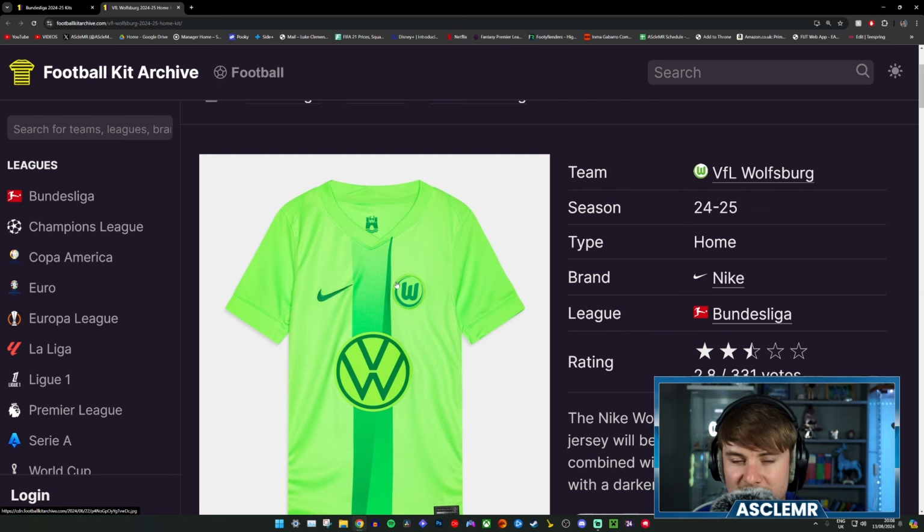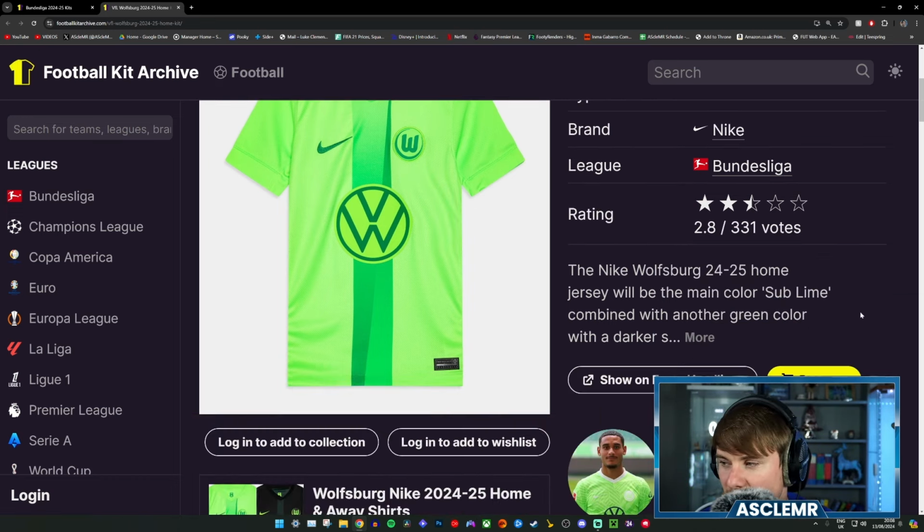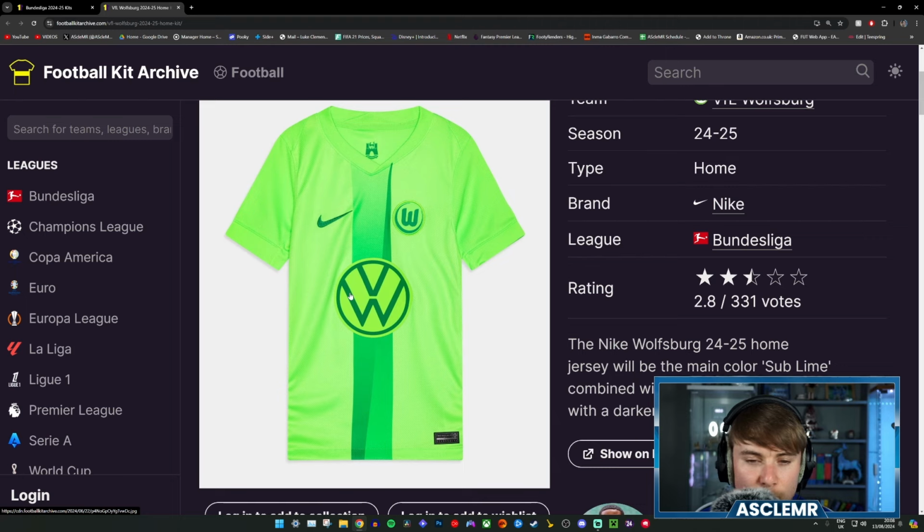I know traditionally they go for these sort of bright green sublime. Hey, sublime. It says it there, look, sublime. Probably one of the only years I really don't like it. It's a 1 out of 10. Just the line with the green and the dark green and the VW badge, it just doesn't make sense. No. Absolutely not. Absolutely vile.